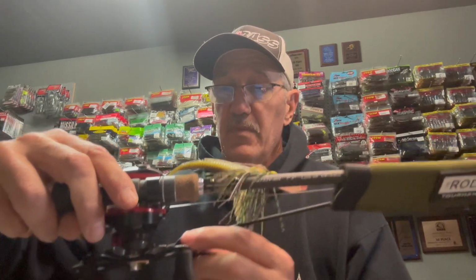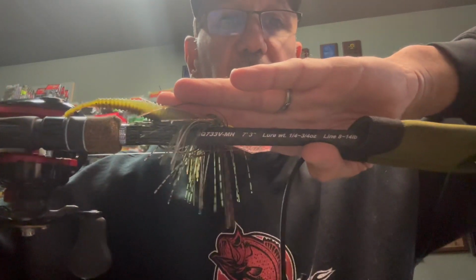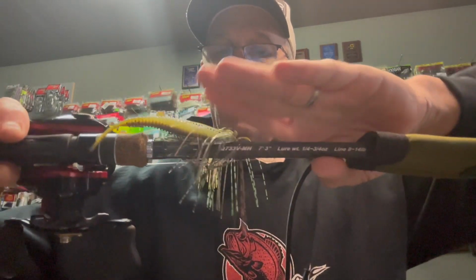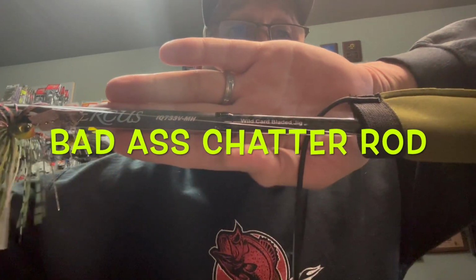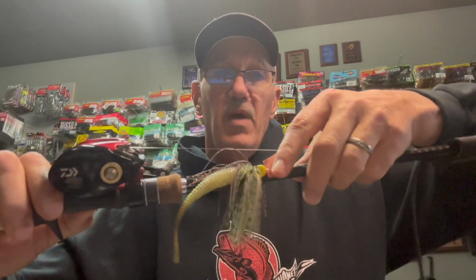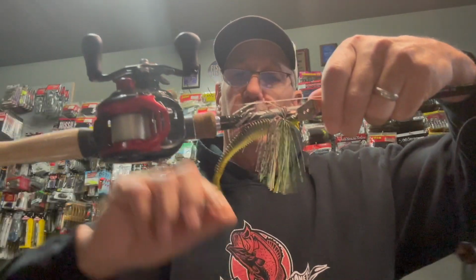Moving on. Next, we are going to have the good old chatterbait, and let's get into, since I forgot to do the rods. Okay, so I'm rigging up, getting ready to go to Clear Lake. This is the 733V. It's the Quercus, $199 price point. It's called the Wild Card bladed jig rod. There you'll see my bluegill pattern, okay? That one's a 3/8. Still has a long trailer on it. I will probably adjust that.